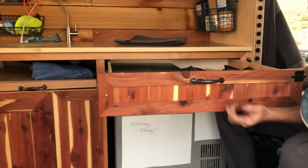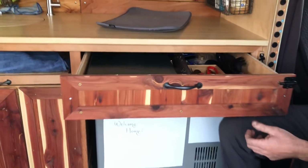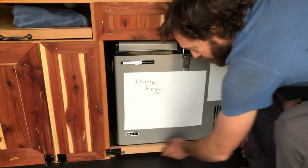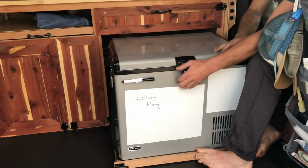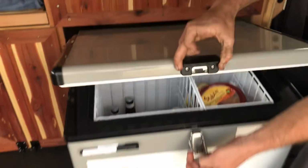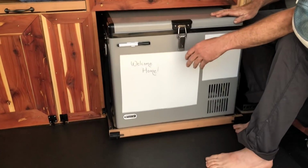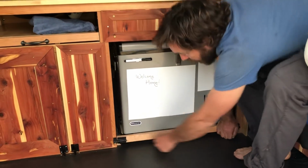Okay. Drawers and stove. Stove goes up on top. Easy storage. Pull out fridge. Pull out fridge. Full of beer. Keep us cool. Whiteboards for notes. Locked down for travel.